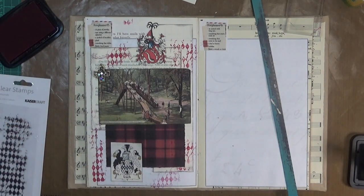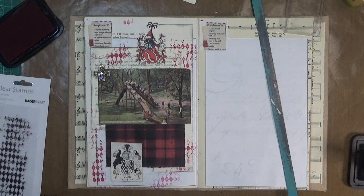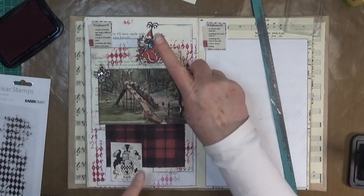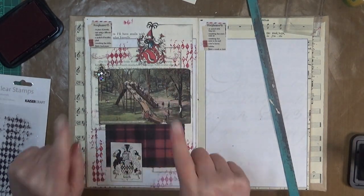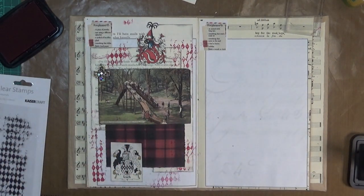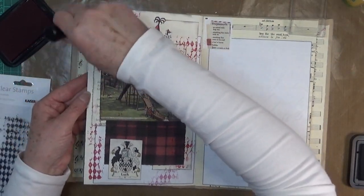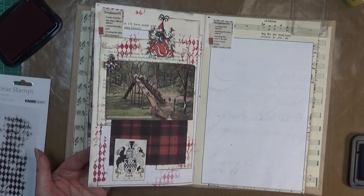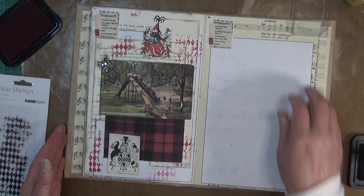Okay, I think I'm done. Let me just double check. Piece of jewellery, yes, tick. Text using different alphabet, yes, in the back, tick. Symbol of heraldry, tick. Plaid, tick. Something that slides, tick. And lined paper was the ledger paper. So, I think that's about it. And as I like to do, I like to edge them with a little bit of distress ink, just because. Alright, so that's it.